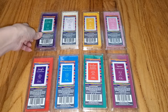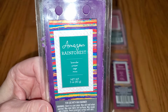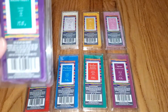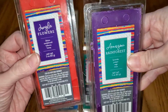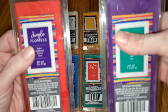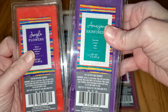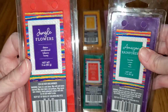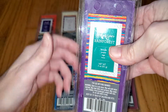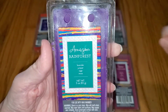So we're going to start with Amazon Rainforest. Notes are, how the heck am I going to do this? Okay, Amazon Rainforest. The purple wax, the notes are datura, sandalwood, tobacco, and honey. And that's actually for jungle flowers. So how the heck am I going to do this? This is really difficult. All right, I'm just going to pretend that everything is correct.